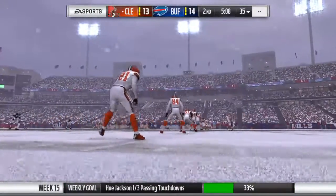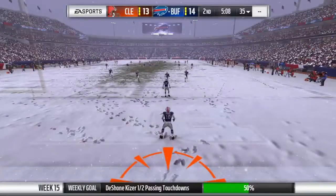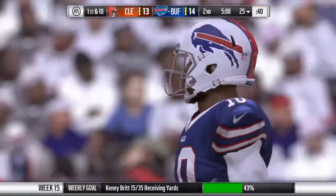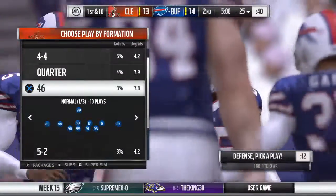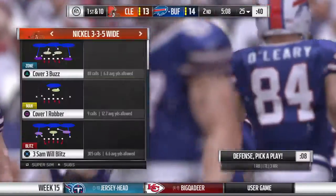Now after the score, it's Parkey on to kick it away. And they will not get a chance to return this one as it's through the end zone for a touchback. Now the Bills offense gets ready to head back onto the field. And that last drive was very, very balanced, pretty methodical.